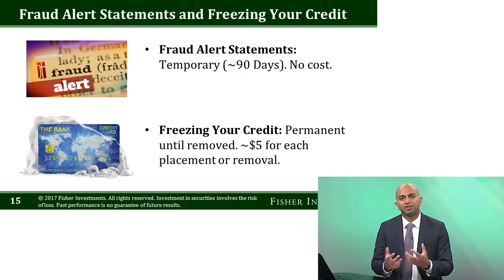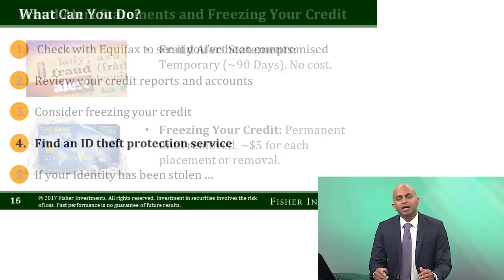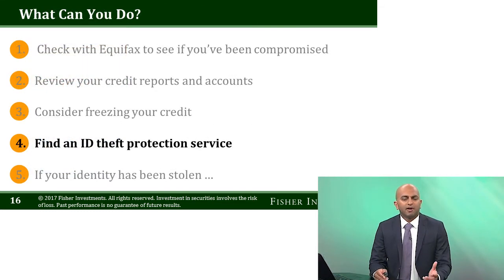So really, although this is a marginal cost for you and a minor inconvenience, it's important that you do that because the credit bureaus really aren't on your side in that regard. The next thing you maybe want to do is consider finding an ID theft protection service.